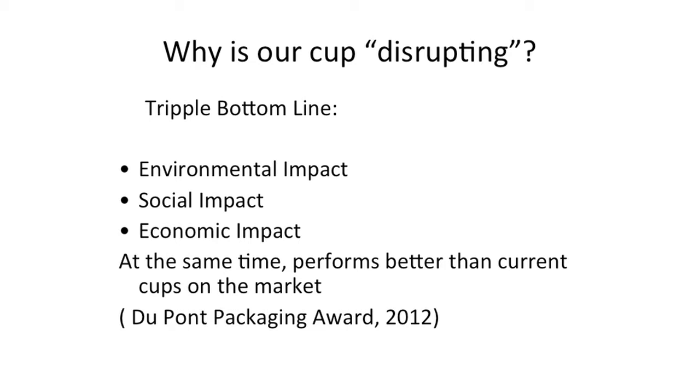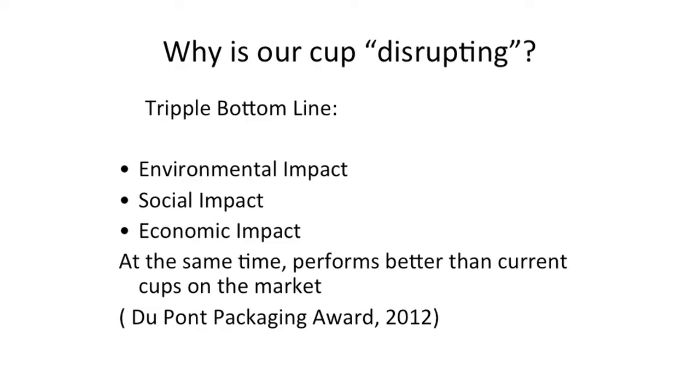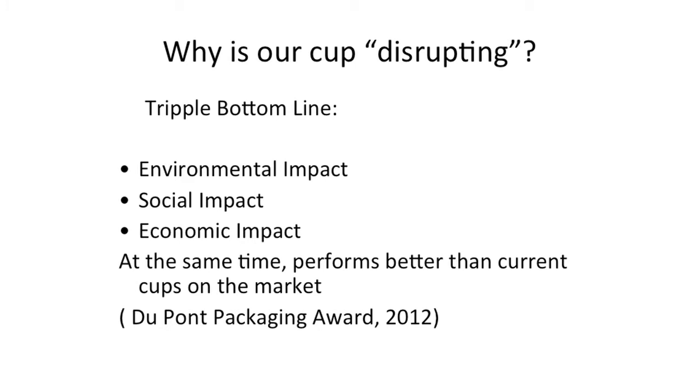The product has to have, of course, the economic impact. That's a given. I mean, it has to give the same performance at a lower cost for it to be considered. But it has to have an environmental impact and also a social impact, because companies are looking for these other things in their product line. So for a technology to be disruptive, it has to have all these impacts, and at the same time, it has to perform better than the current product that is on the market. So that's what it means to have a disruptive product.